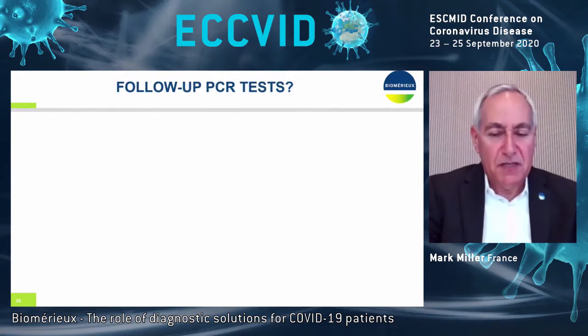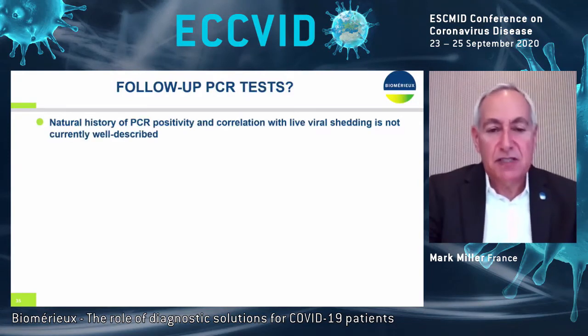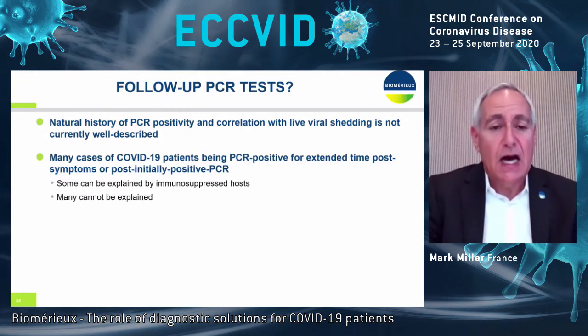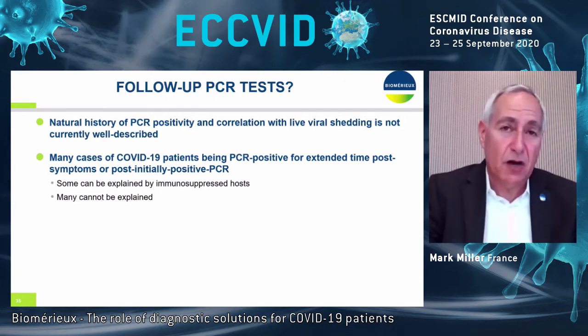So what about follow-up PCR tests? The natural history of PCR positivity and correlation with viral shedding in COVID-19 is not known, but it's not known for a lot of other respiratory viruses as well. There are many cases of COVID-19 patients being PCR positive for extended periods of time after the initial positive PCR. Some are explained by being immunocompromised, but there are many others that are not explained. And this is probably just residual viral particles or nucleic acid that's being picked up.